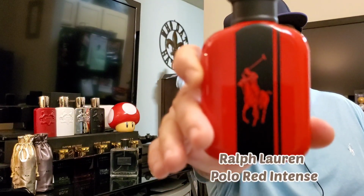And next is one that the cranberry note really makes a little bit different. Cranberry and coffee are the 2 strongest notes you're going to smell. I love it. It's very sweet. It's very youthful, very playful. Strong enough, cuts through the cold. But like I said, it's very youthful and playful for sure. It's from Ralph Lauren. It's Polo Red Intense.